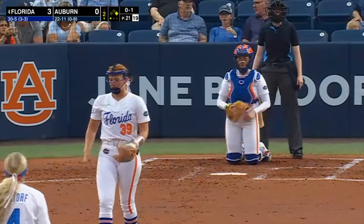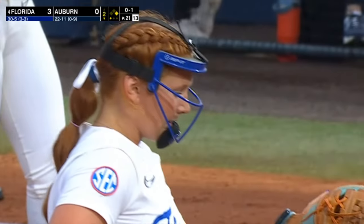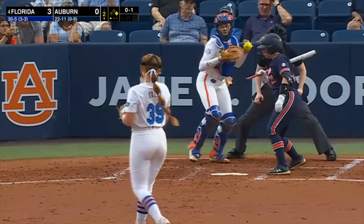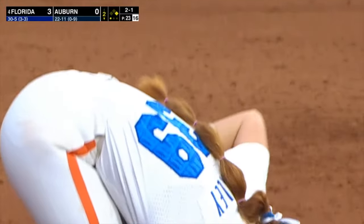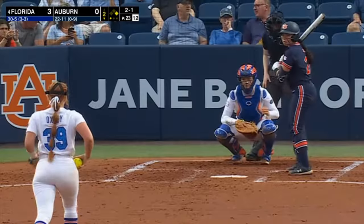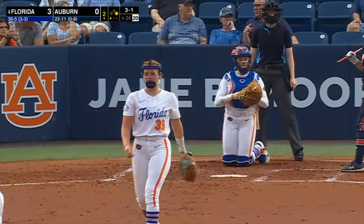1 ball and 1 strike. And that's the first off-speed pitch that I've seen from her. So definitely expecting to see that later in the game. Next pitch, called strike. Quickly 2 strikes against Brockman. That one's out of the plate and away. 2 balls and 2 strikes.